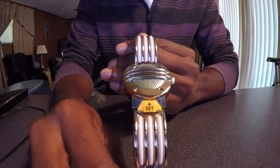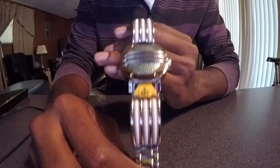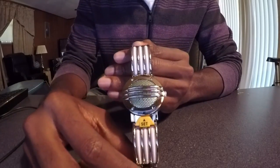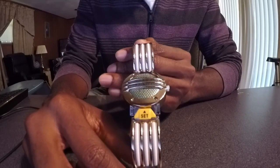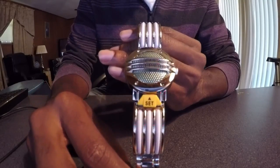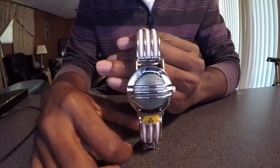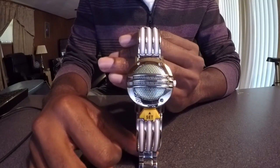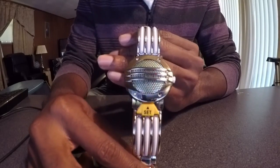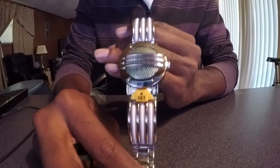What's up everybody, this is the Power Rangers Legacy Communicator Tommy Oliver edition, and I must say Bandai has done a great job replicating this particular communicator. It is probably the most iconic and well-known communication device in television history. Everybody has always wanted some type of wristwatch, walkie-talkie communication device. If we look at the old Dick Tracy movies, that was basically a prime example of what we all wanted. And Power Rangers took it to the next level with this revolutionary device here, the communicator.